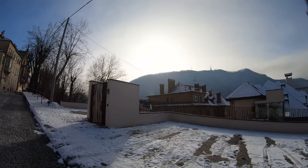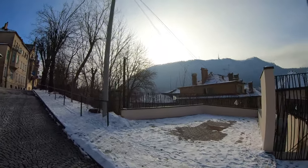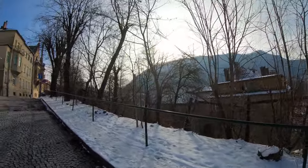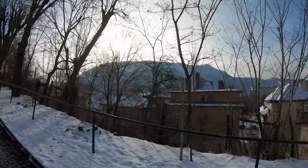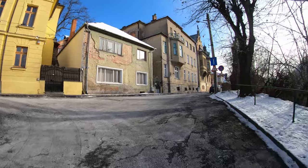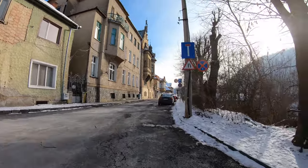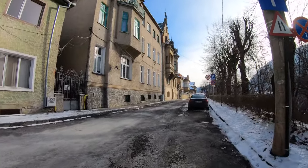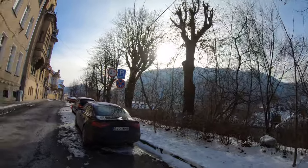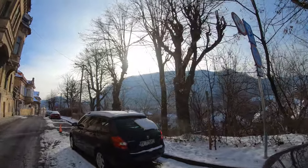Here on your right you have the old mansions of the richest businessmen from one century ago. In this part of the town, only the elites were living, and they still do. The prices right here are astronomical.